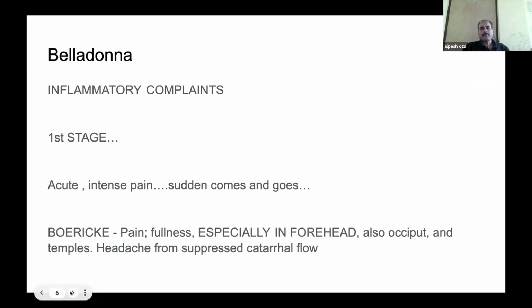For example, we see the remedy belladonna. Belladonna is a remedy which will mostly be useful in inflammatory complaints or the first stage of any disease, or the first stage of sinus pain. And you see that there is acute and intense pain which suddenly comes and suddenly goes. When we read the relevant literature in Materia Medica, we see there is pain, fullness, especially in the forehead, also occiput and temples, headache from suppressed catarrhal flow. So we can think of belladonna in 200 or 1000 potency for frequent repetition.